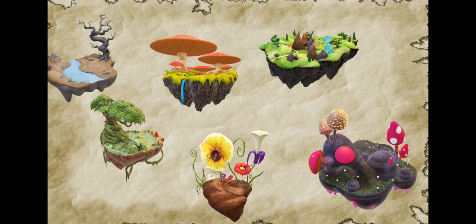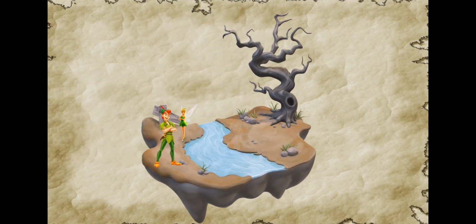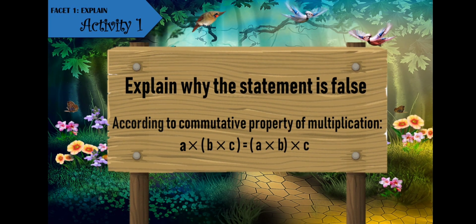The first island we're going to is the Explain Island. Are you ready, everyone? Let's go! You are given 5 minutes to answer the questions. Timer starts now.